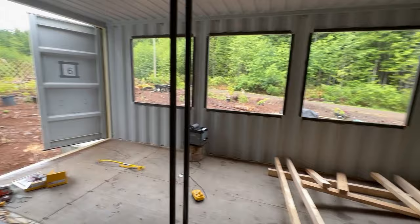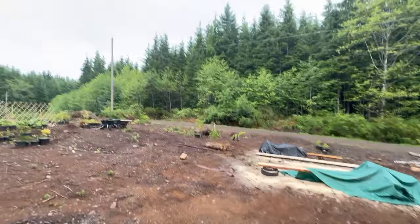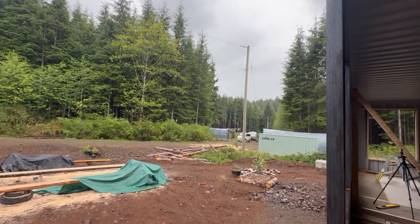So Jake was out there cutting up, milling up some more lumber, but it started dumping big time. It was dumping early this morning. We caught a break with some sun, and now it's just coming down hard. As you can see, we got a little bit of leakage going on. We never did get to seal this section yesterday.